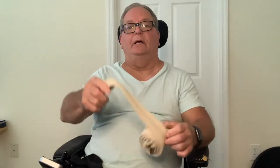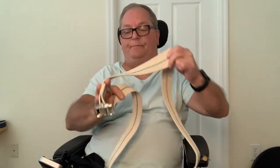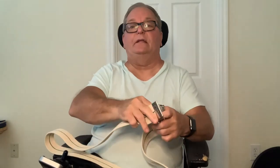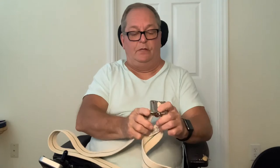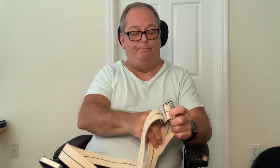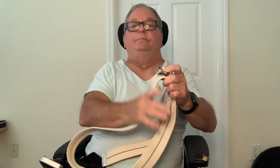This is a gait belt. It's a simple strap. They wrap it around your waist or chest to hold you up while you practice walking with a walker, or sometimes on the parallel bars or whatever. They gave this to me in physical therapy when I was in there. And they're a great helper tool.